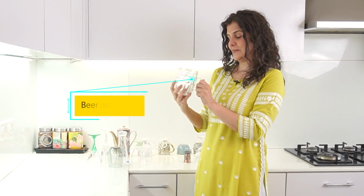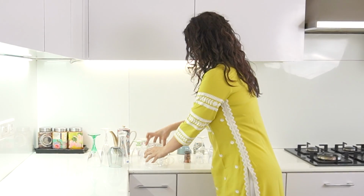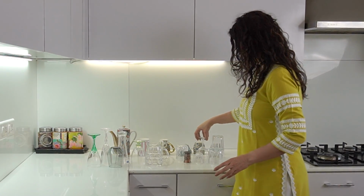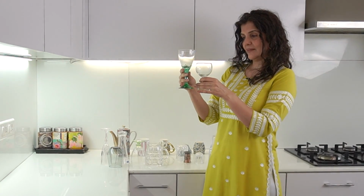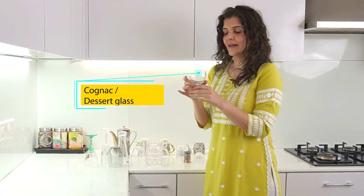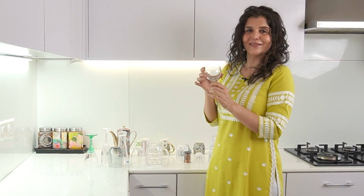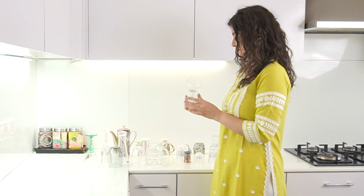And this you all know, you've seen it before. It's a good old beer mug. There are different types of beer mugs, and this is one. Okay. Now this is a tinier one. If you see, this wine glass was taller and this is tinier. You can either serve cognac in it. Sometimes I also serve some desserts in it, make a little tiny dessert and give it in individual platters.